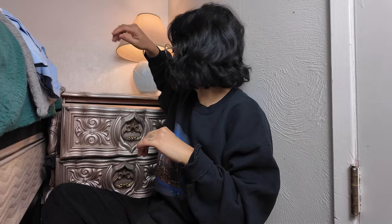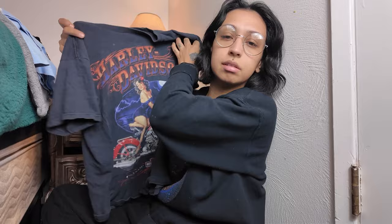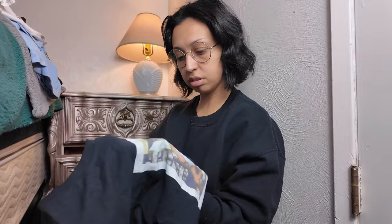Oh, my God. This is my first ever, I want to say, Harley Davidson T-shirt. I remember this guy I was dating, he gave this to me. God, I'm all dusty. Okay, so we're getting rid of quite a bit. I'll show you guys my drawers after I'm done organizing them and putting some stuff back in there, okay?